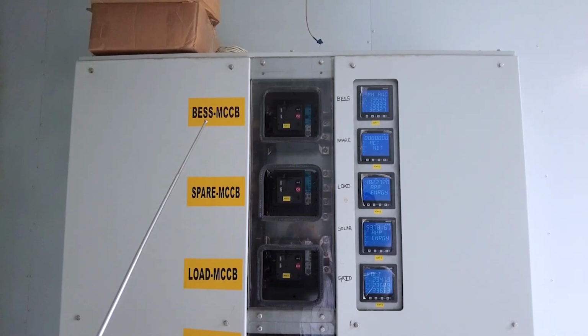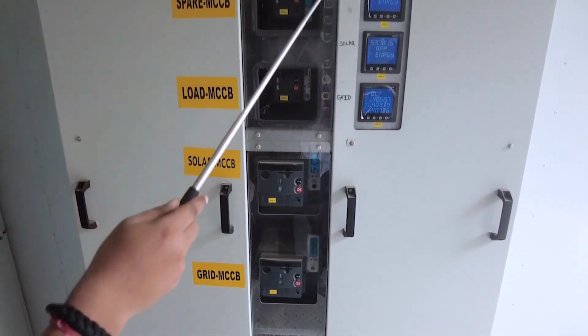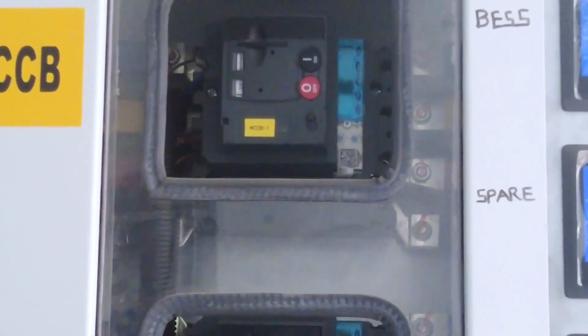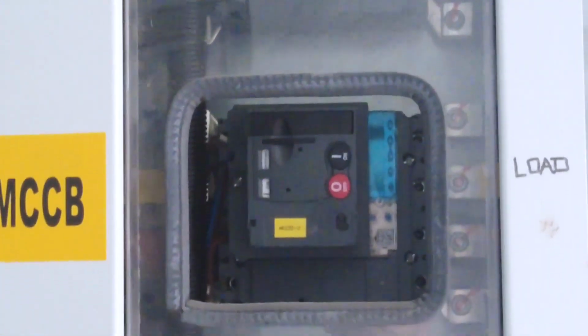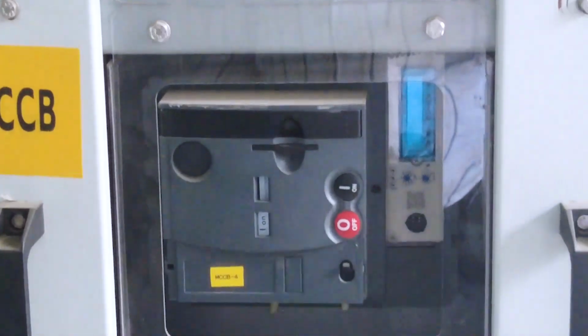This is the LT low tension panel, which includes several molded case circuit breakers, that is MCCBs, labeled for specific functions. BESS MCCB for the battery energy storage system, spare MCCB for additional circuits, load MCCB for load circuits, solar MCCB for solar input, and grid MCCB for the grid connections.